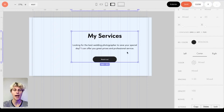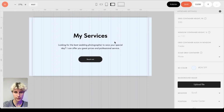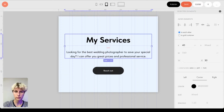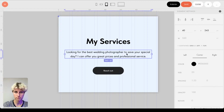How to quickly center them is to highlight them all. Here on the right, we see the settings. We click to grid container because you can center them to each other, or to grid container, and then center them quickly up. Okay, and it's done. Then the next resolution, same thing, to grid container, I center it, seems to be okay. Great. I think I'll put the text a little bit closer. Yes, and the button, maybe not that close.